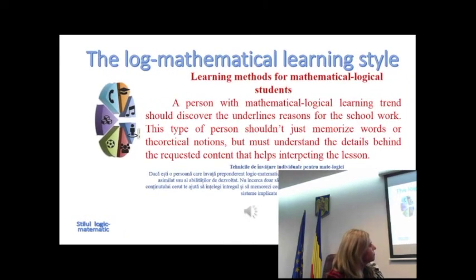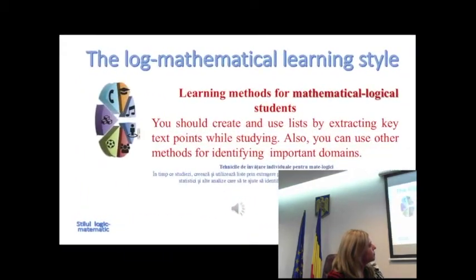Learning methods for mathematical, logical students. A person with mathematical, logical learning trends should discover the underlying reasons for the schoolwork. This type of person should not only memorize words or theoretical notions, but must understand the details behind the requested content, which helps in grasping the lesson. You should create and use lists by abstracting key text points while studying. You can also use other methods to identify important domains.